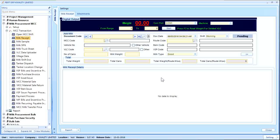With the help of milk receipt screen, we can capture the weight of milk. As we can see the screen, here we have option to capture the weight of milk from machine connected to it. Auto-calculated weight gets displayed in red color at top. User will select all required fields like MCC, route VLC and number of cans and press F2.